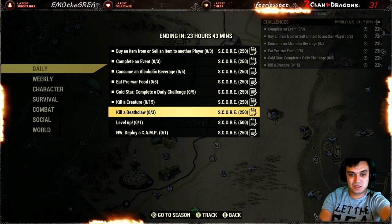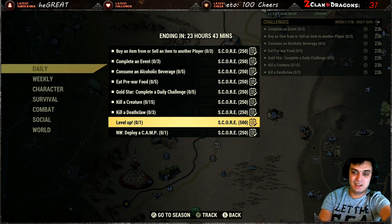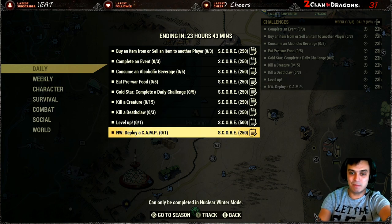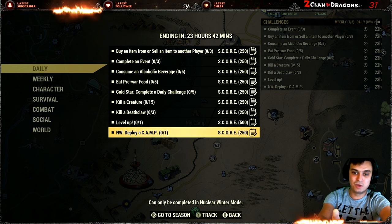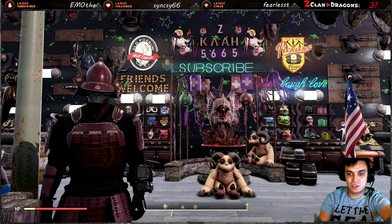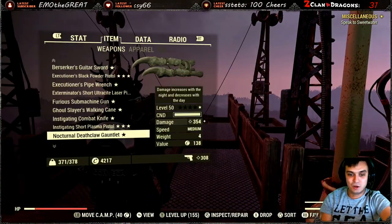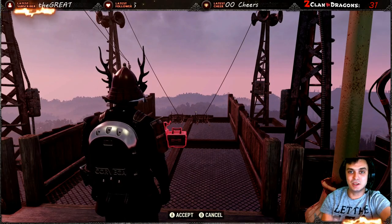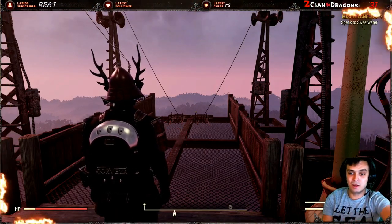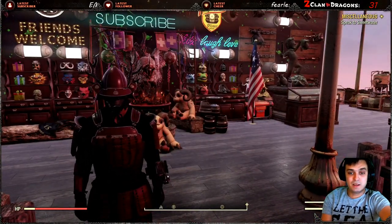Kill creatures, kill Deathclaws three times. Oh, I've never seen that one before. Level up and deploy a camp. Thank you. This is the easiest in Nuclear Winter. What you gotta do is jump into it, and once you spawn in, as far away as possible, open your menu and deploy your camp. Done. You don't even have to play. I know a lot of people don't like playing Nuclear Winter.